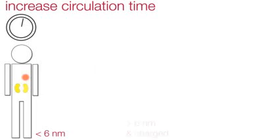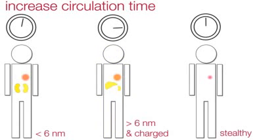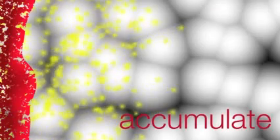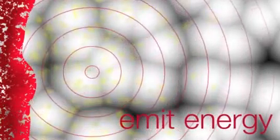Making sure that nanoparticles stay in circulation as long as possible will increase their probability of escaping from the bloodstream. To camouflage nanoparticles from the immune system and keep them in circulation, engineers often coat them with specialized molecules such as PEG that make them invisible. After extravasation, the nanoparticles are free to diffuse throughout the tissue. Releasing a drug or heat can be sufficient to impact the tumor.